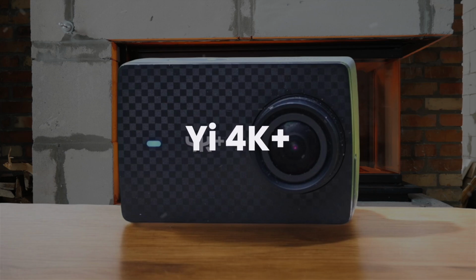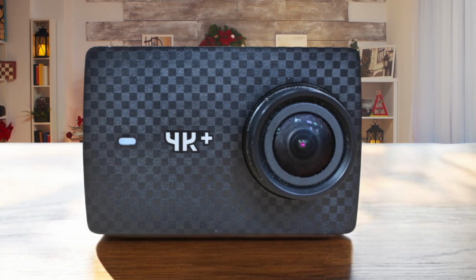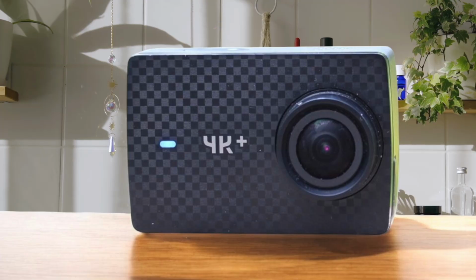Yi 4K Plus. Okay, this camera is a bit of an underdog. It shoots 4K at 60 FPS, which is pretty sweet, and the image quality is solid. The touchscreen is nice and it works with GoPro accessories, which is handy. But it's not waterproof without a case, and the USB-C port can be a pain to open. It's a decent budget option, but it's not quite up there with the big boys.